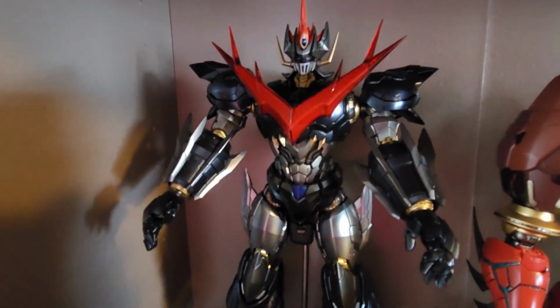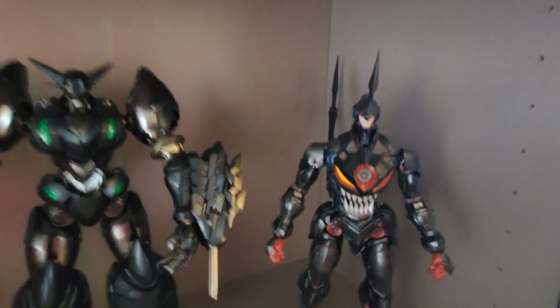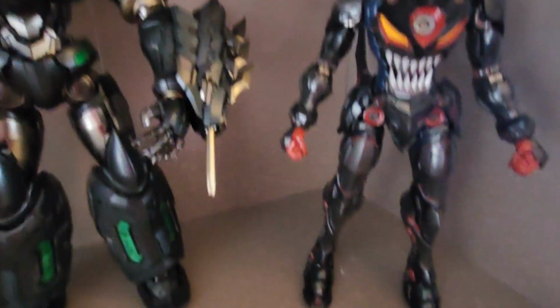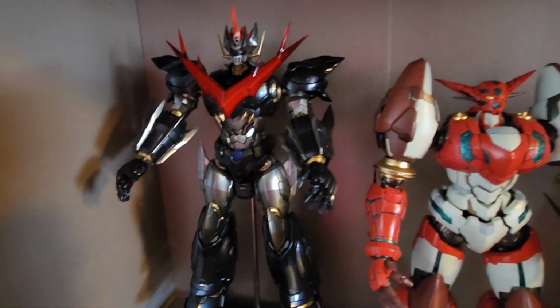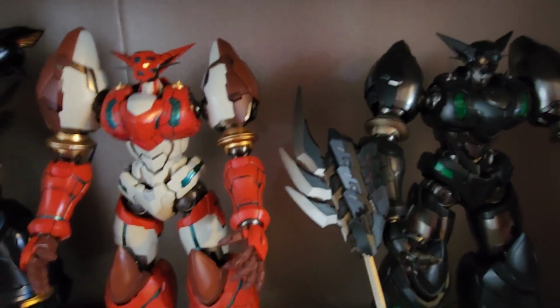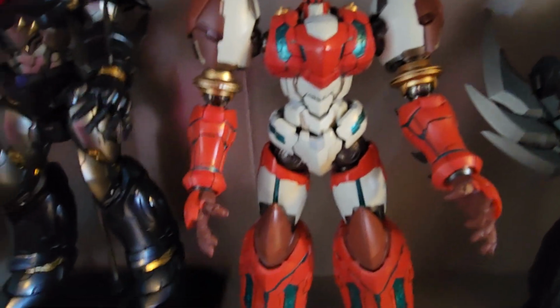So if you look at these three, and this one here is Tengen, from Tengen Toppa Gurren Lagann, and it is clearly quite different from the other ones. And so this is a unique design. But these three have very similar designs. They have different colors, they have different accoutrements, but they are very similar. In fact, these two here, the Getarobo and the Black Getarobo, are extremely similar.